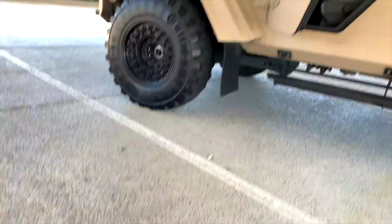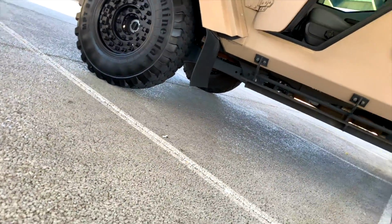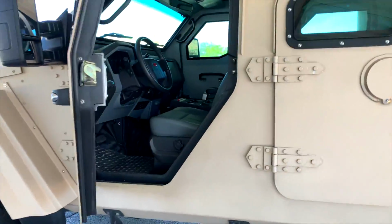We can ship this thing anywhere you want. Obviously, the shipping costs can be a little more on something like this than a car because of the weight on this baby. So, if you got any questions on that, we're more than happy to help you. We're going to take a little test drive in it. You can see what it's like to get behind the wheel of this badass truck here.